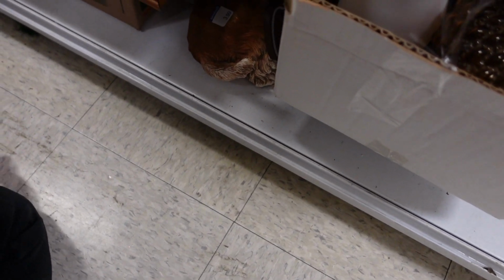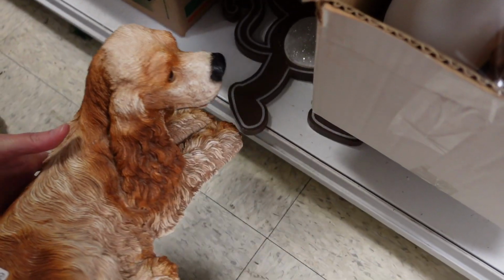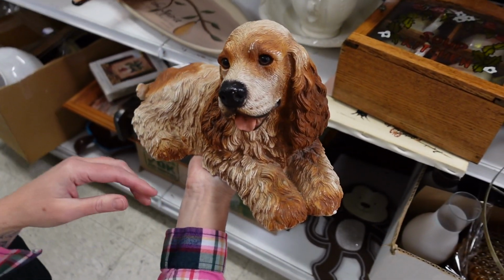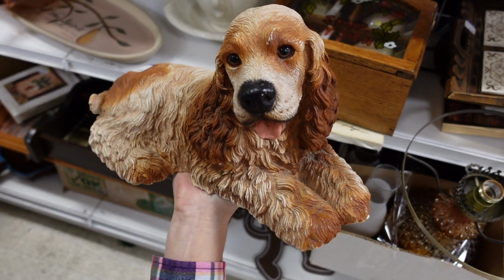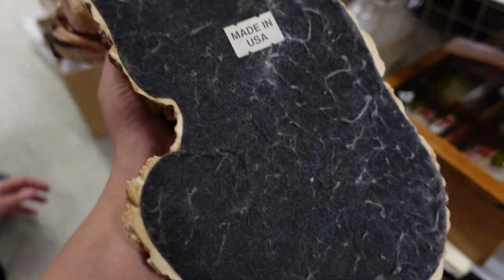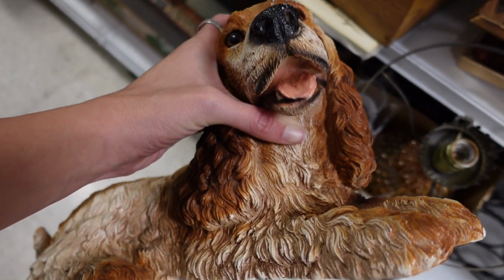And so we were trying to debate the best plan of action for just yanking it out there. And it turned out to be a spaniel dog of some sort. I don't know if it's a cocker spaniel. Growing up, we had a black cocker spaniel, but I do believe they are also brown. And so I think this could be a cocker spaniel, but it was just absolutely adorable and very lifelike. So for $3.99, made in USA, I decided to grab this. It wasn't as heavy as I thought it was going to be, so I believe it's a shippable item.